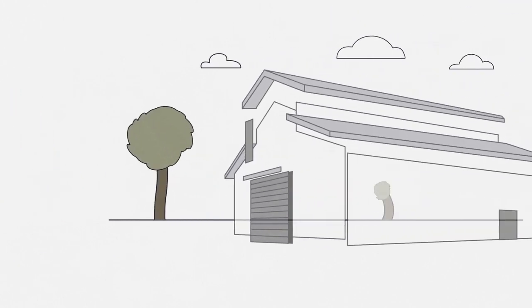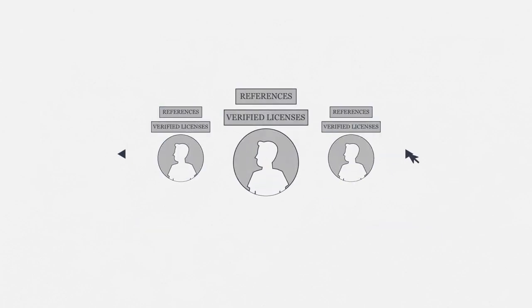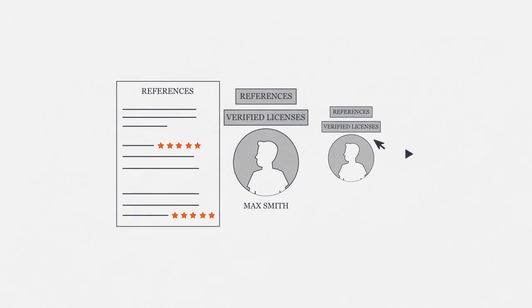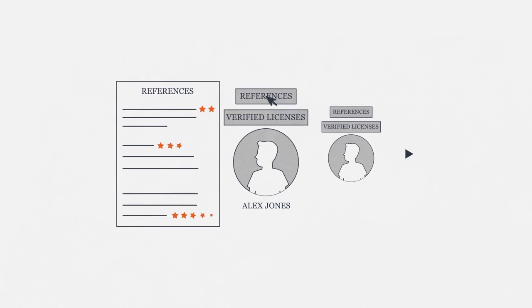The building phase is where you really begin to see your vision become reality. Selecting a qualified erector is a crucial part of this. You'll have a lot of options to choose from, so before you sign a contract, make sure you've done your research, checked references, and verified licenses.